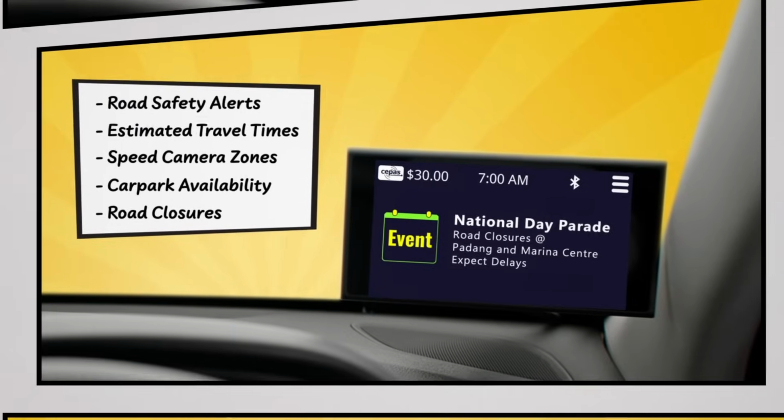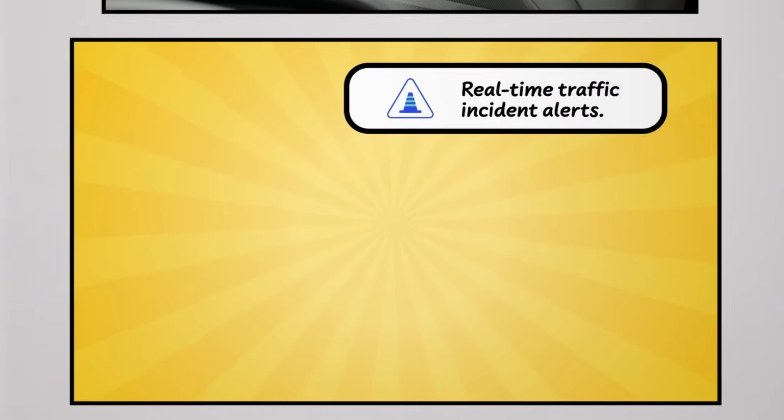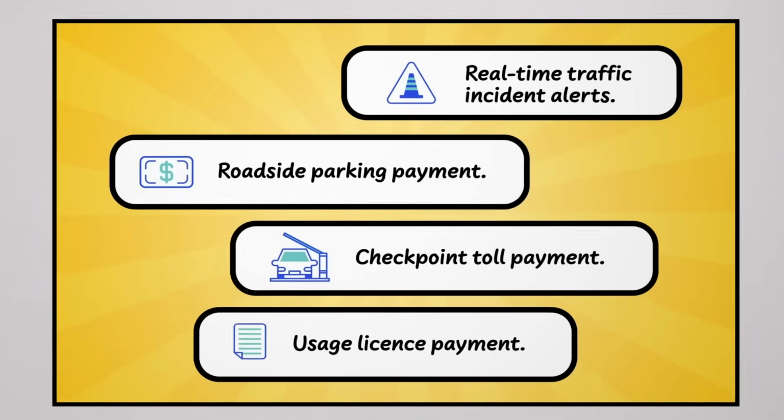In the future, the OBU will provide more services such as real-time traffic incident alerts, payment for roadside parking, checkpoint toll payments in Singapore, and usage licenses for off-peak cars.